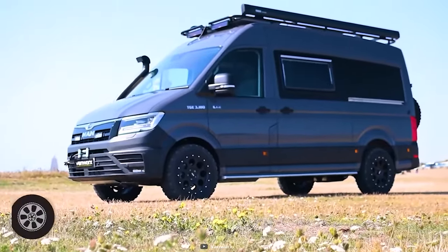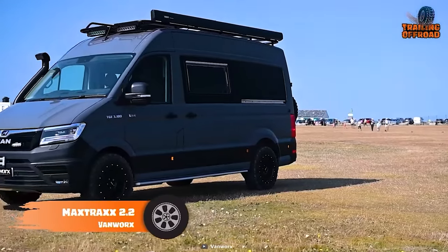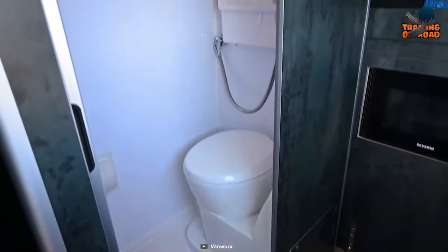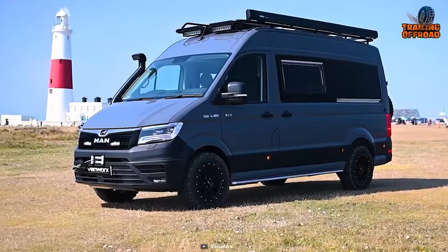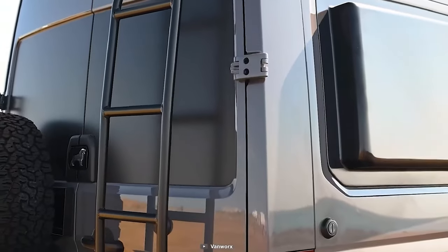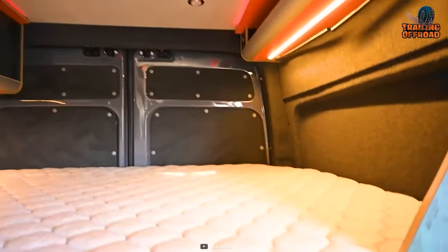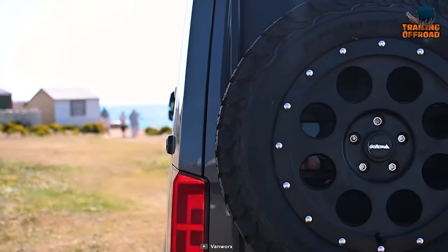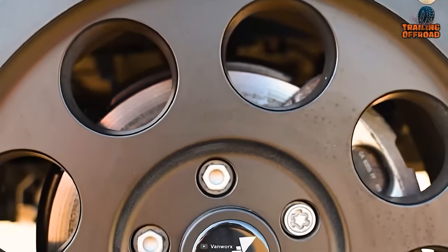Starting off with this VanWorks MaxTrax 2.2, a complete camping package for every kind of adventure. Now, there are a bunch of reasons behind why we call it a complete package, like its proper off-roading capability, all the modern facilities, and even a whole indoor toilet with shower. Based on a competent and award-winning MAN TGE 4x4 chassis, this camper van is capable of facing some real challenges of the trails. Also, inclusion of the additional lights from Lazer will make sure your nighttime excursions will be much smoother. Finally, incorporated with the 18-inch Delta wheels with BF Goodrich off-road tires ensures proper traction and balance on the muddiest terrains.